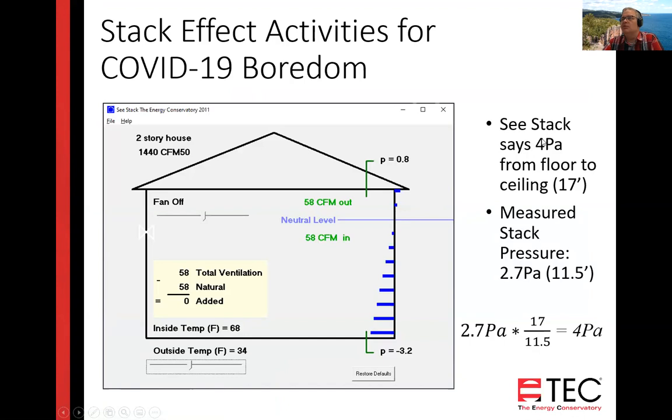C-Stack says that I would have 4 pascals of stack effect under those conditions, but that would be measured from the bottom of the lowest floor to the top of the upper floor ceiling, which is about 17 feet. But the vertical difference between my pressure taps was only about 11.5 feet, and I measured 2.7 pascals. So if I take that 2.7 pascals and multiply it by 17 feet divided by 11.5 feet, I indeed get 4 pascals, just like C-Stack says.